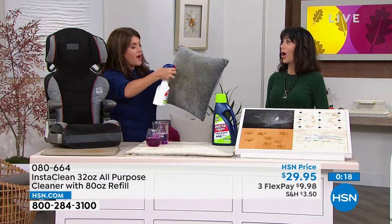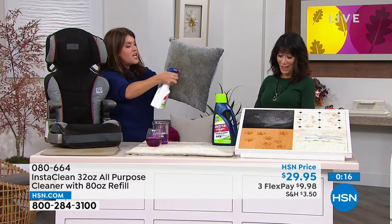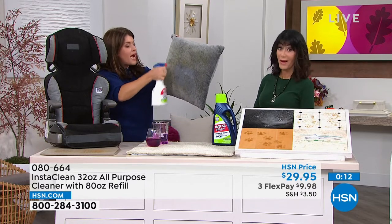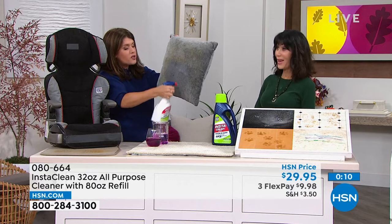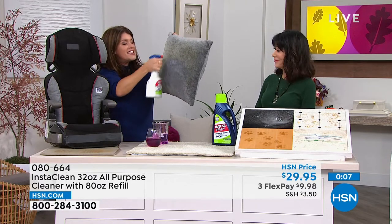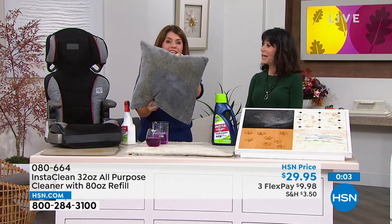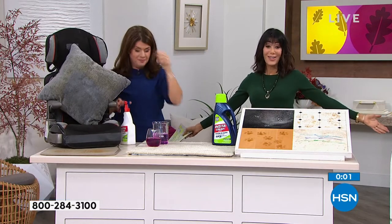I love it on my grout. Oh, all your holiday pillows. Yes, I'm glad you mentioned grout. You spray it, you don't rinse it, you don't scrub it. I promise you, your blues are brighter, your whites are whiter, and the stain and the smell is gone. It refreshes any room, and it refreshes any stain to bring back the life of your carpet.